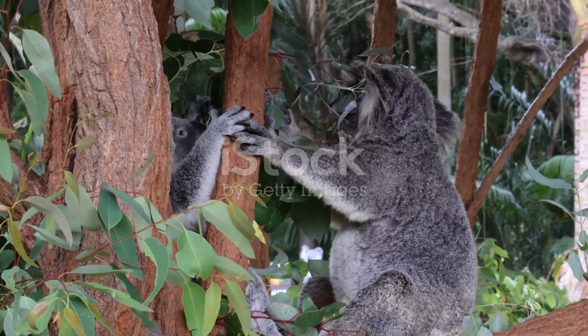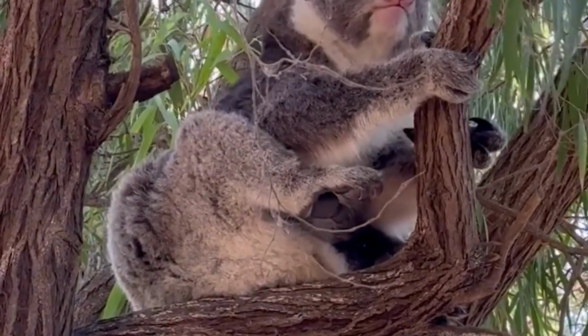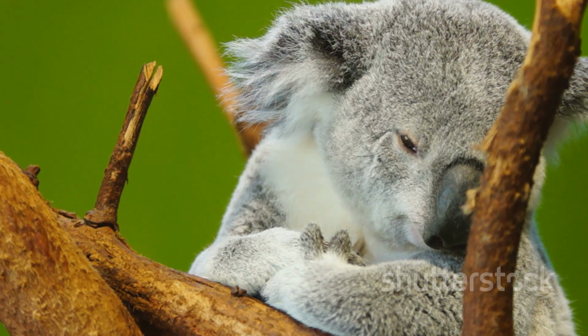Koalas are nocturnal animals, which means they are most active at night. They spend most of their day sleeping in the forks of eucalyptus trees. In fact, they can sleep up to 20 hours a day. This makes them one of the sleepiest animals on the planet.